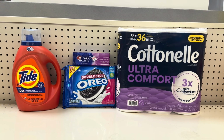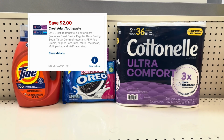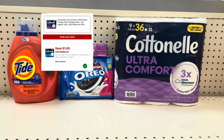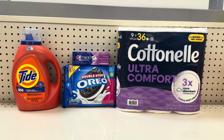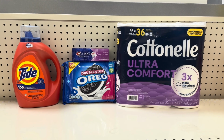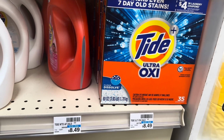I received a $1.50 off cookie CRT in my email that will apply to the Oreo cookies. And for the Crest toothpaste, we have a $2 digital coupon. For the Tide, we have a $3 digital coupon. And also for the Cottonelle, we have a $1 digital coupon. The 3 coupons and the CRT will take off $7.50, dropping it down to $23.46, and you get $10 back, making all 4 items just $13.46 or $3.37 each.